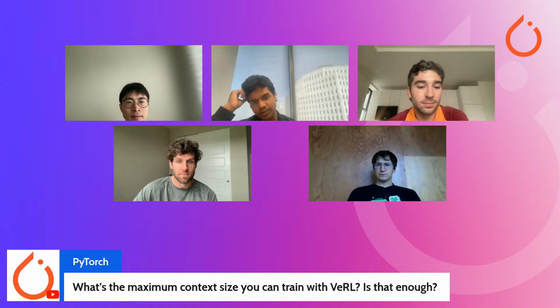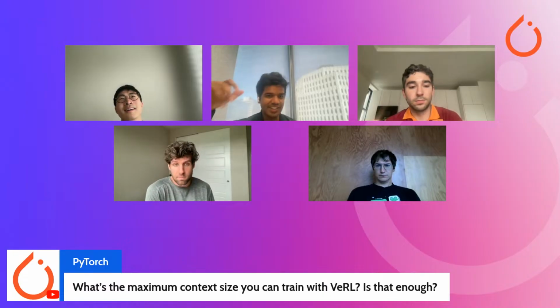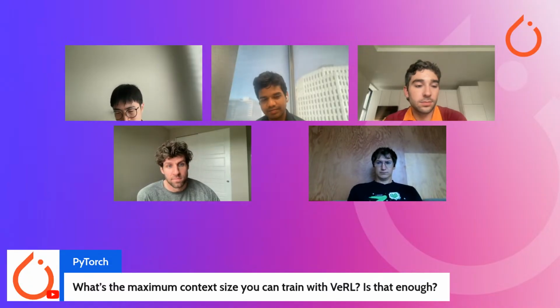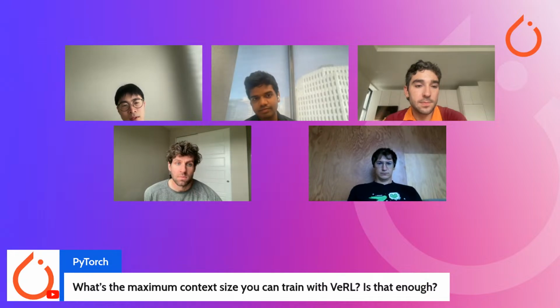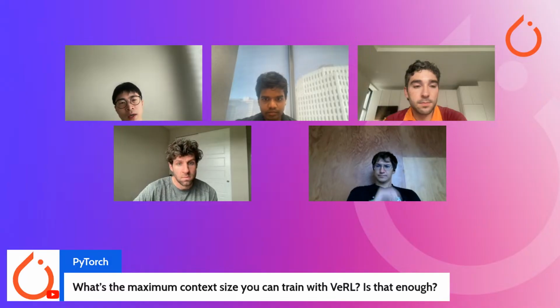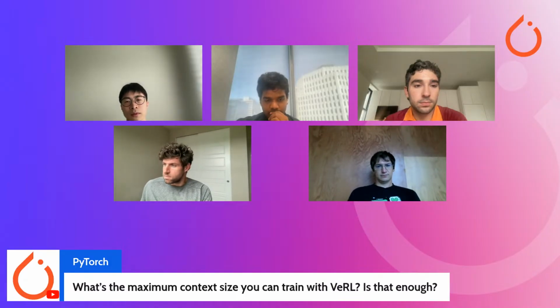Another question is, what's the maximum context size you can train with verl? Yeah, it's a good question. I don't think we have a specific benchmark for the largest context size, but in general, we have the Megatron backend where the context parallel size is an option you can feed into Megatron. So you can certainly run context parallel with verl, and it usually also depends on the number of GPUs you have and the type of memory of each GPU you have.